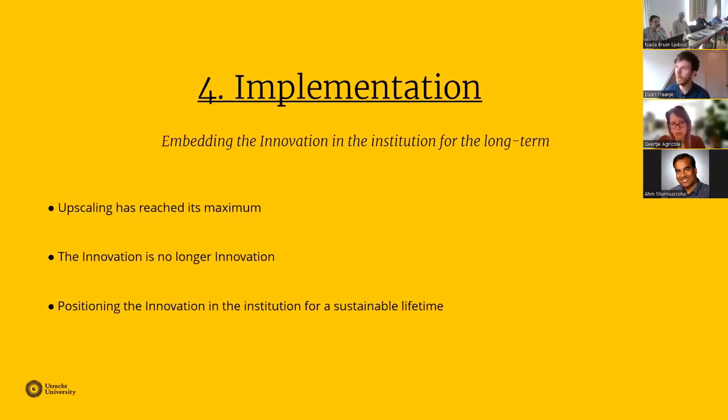Lastly, when the scale-up has been successful, and we can see that the innovation has been used for multiple years on a larger scale, we want to make sure that the innovation is being transferred to another department within the institution. So we can make sure it is being implemented in our organization for sustainable lifetime. Because at a certain point, you could say that the innovation is not an innovation anymore.